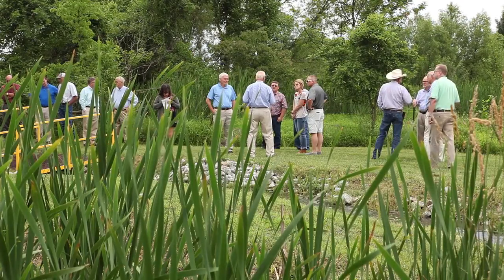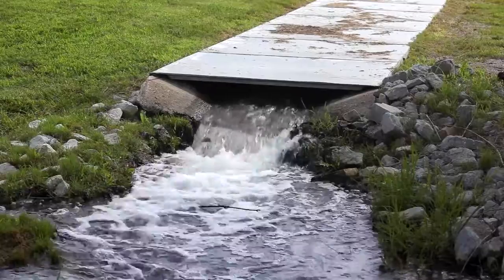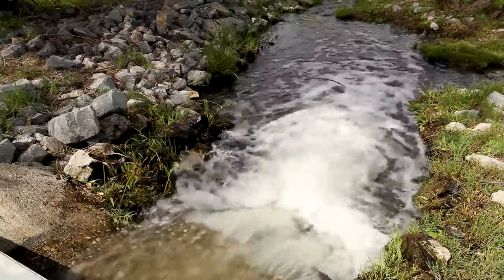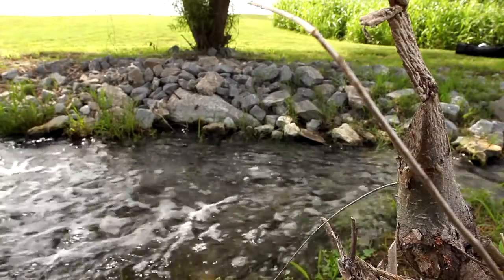Commitment, innovation, and passion. Lofty principles and actions that made the Simmons Foods Southwest City, Missouri facility deserving of U.S. Poultry's 2016 Clean Water Award.